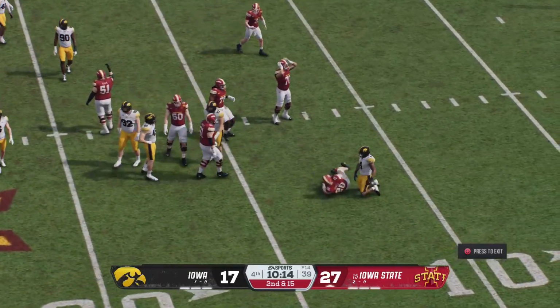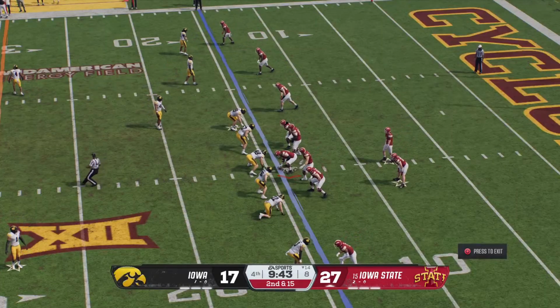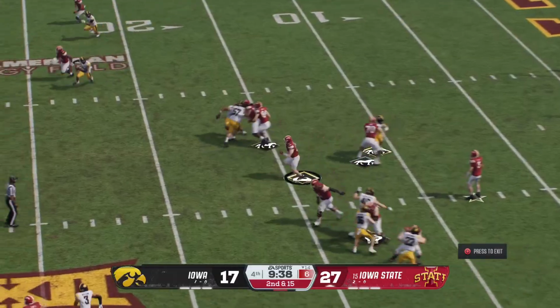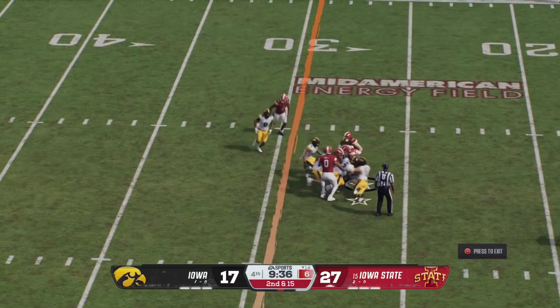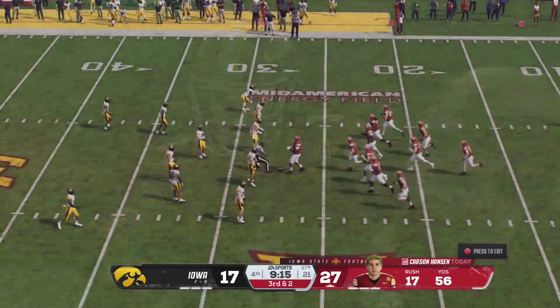Came through like a shot and knocked him down for a loss of 5. Lost 5 on that first play, and now it's 2nd and 15. The give to the back. Breaks into the open. Several defenders there to get him on the ground.